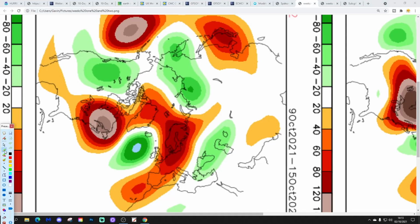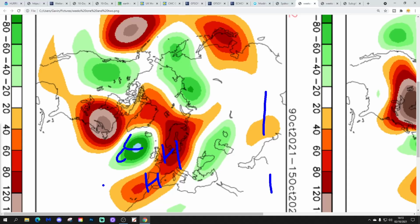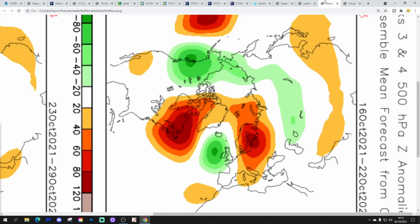All changed by week 2. It's the 9th to the 15th of October. High pressure then builds to our south and east. Low pressure out to the northwest, and winds coming up from a southerly, southwesterly direction. So, turning warmer and also turning drier, especially so in the south.